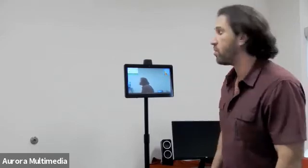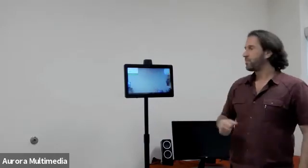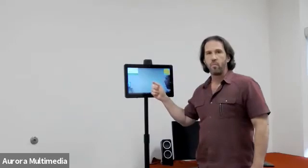Let's see, how sturdy is the pole mount? Can students easily knock it over? Okay, so first off is the durability. Okay, I'm knocking on it with my knuckle. This protectant is not right up against the LCD glass. It's actually about 1/8 of an inch away from it. So it would take quite a hard impact to break this.